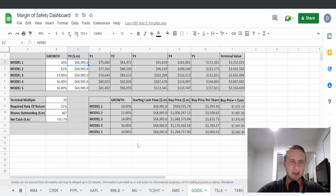And the next step is you need to calculate or estimate some reasonable growth rates that you think Google can grow at over the next 5 years. And honestly, this takes a lot of research and you need to do your own work into the company, but the growth rates that I've used here are 10%, 12%, 14%, 16%, and 18%. So I do think Google will probably grow in this range over the next 5 years. And I've got some evidence to try to back that up.